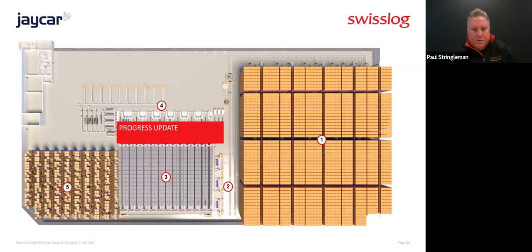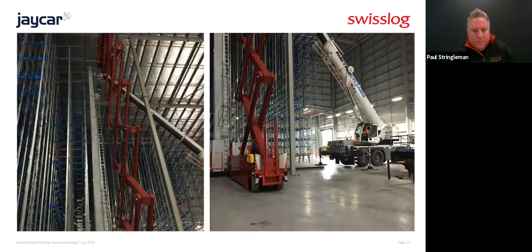Moving on, next slide. Here you can see the crane being installed. It was probably a few weeks ago now. Big scissor lift, huge scissor lift in front. I certainly wouldn't go up on one of these. A lot of courage required to do this job, and only a few companies capable of doing it in Australia.